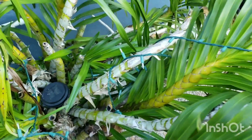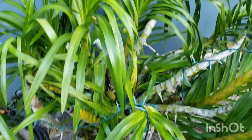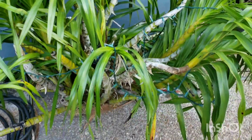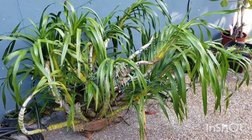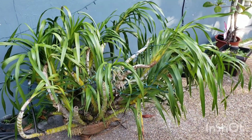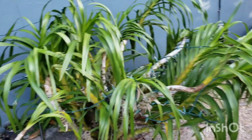You see I've got Christmas lights on it. As I told you, Grammatophyllums just really hate cold. In fact, I've got to wrap this guy up again tonight because we're going down to about 55 degrees, and while that's comfortable for me, Grammatophyllums just will not handle that at all. They hate it.